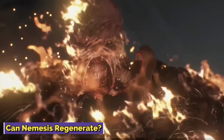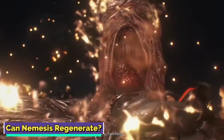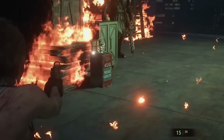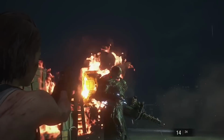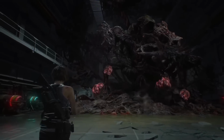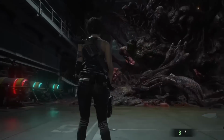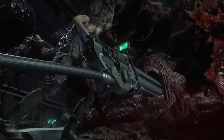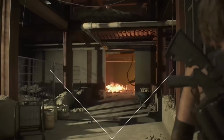Can Nemesis regenerate? Yes! Nemesis is a T-103 Tyrant clone that has been further augmented by the Nemesis Alpha parasite, giving him enhanced abilities, including regeneration. He can heal from even the most severe injuries and regrow entire limbs. However, his regeneration is not unlimited, and he can be killed with enough damage.